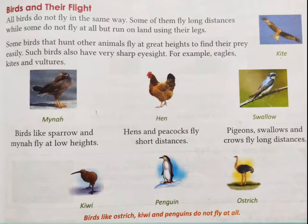So some birds, children, are carnivorous. We have learned that some birds are carnivorous. So they fly at a great height and they have very sharp eyesight. That means they can see even when they are at a very great height. When they are high up in the sky, they can see small things minutely. Understood? For example, those types of birds are eagles, kites and vultures.